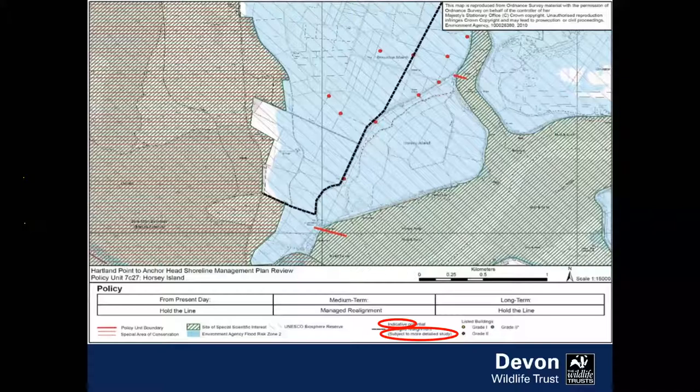So I've been asked, is Devon Wildlife Trust going to repair the breach in Horty's Bank? And we are investigating all options. I haven't taken any options off the table, but this tells us there would be no public funding available to do that. And that makes it incredibly difficult. It would be a very expensive proposition.